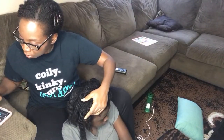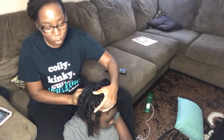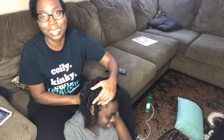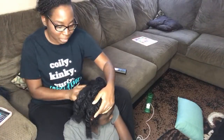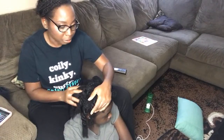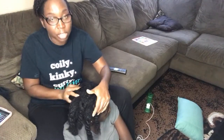Okay, so let's go on to the next question. How is her hair so long? Her hair actually, she's been trimming it. She's keeping it a particular length. It used to be like tailbone length, but I think she's been trimming it, which is fine. I know she's a teenager, but she takes good care of her hair.